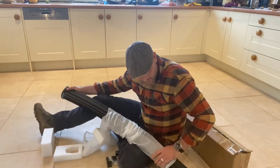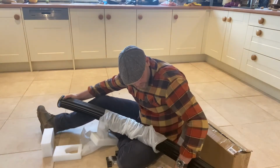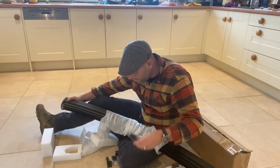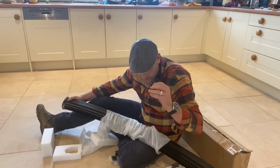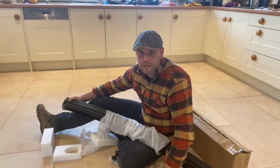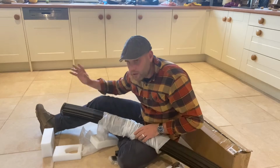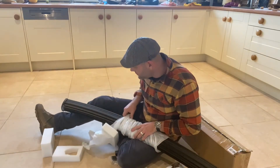So my idea is that I've bought these magnetic mounts, and I'm going to fit them using these. Hopefully they'll fit to these mounts like that, and hopefully it'll stay on the vehicle.